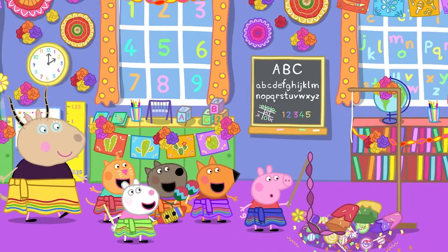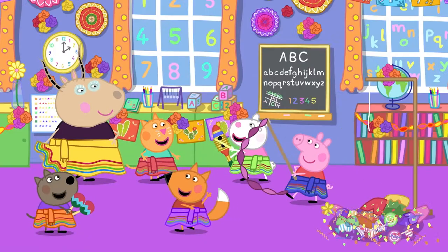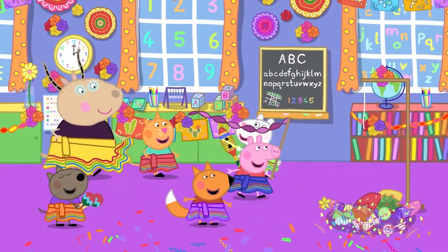Peppa has hit the piñata and all the sweets are pouring out. Peppa is enjoying her first Cinco de Mayo and really enjoying the dancing.